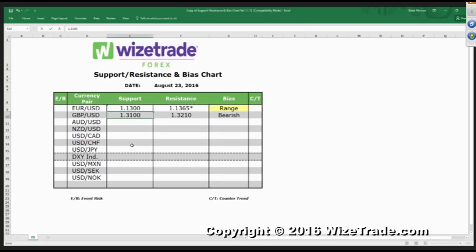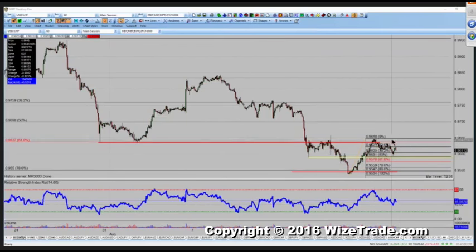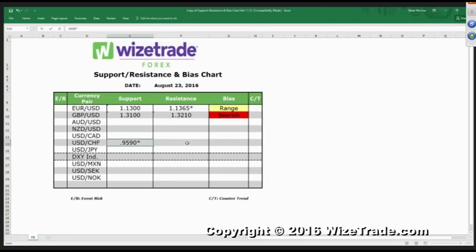so let's say we get to 95.90, I'll add. So 95.90 is support. That's a 50% retracement. I'm going to write that down as key. Resistance, if we get above 96.50, then we start a squeeze.